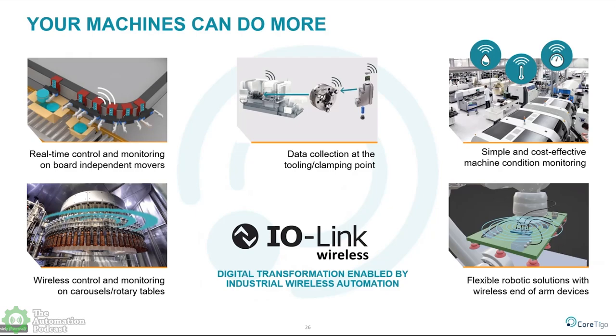And basically, to summarize it, as we mentioned in the beginning, we want the machines to do more. By applying this technology of IO-Link Wireless, there are many solutions out there that machine builders, automation equipment manufacturers and integrators were not even aware could be done, because they were thinking conventional wireless solutions, right? But IO-Link Wireless was designed specifically for this need, for control and monitoring with factory automation in mind. And essentially, we're really enabling the digital transformation of these machines and production lines by adding in industrial wireless automation.